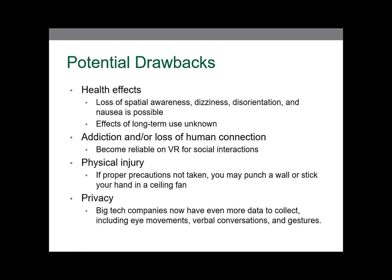Okay, and this, I'm going to make this my last slide, whether it is or not, but just kind of the drawbacks of VR. Some of it is a little bit obvious. Some people have been known to experience nausea or dizziness when using VR, a lot of times for the first time.